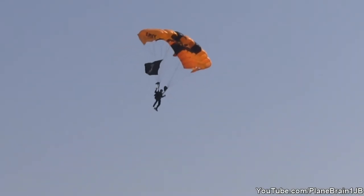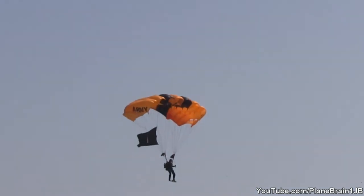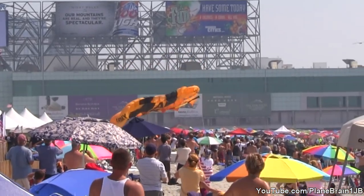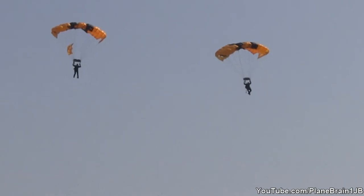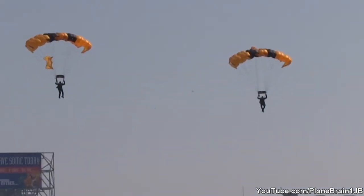With the advanced aerodynamics of these ram air parachutes, it is possible to fly one parachute right up to the hands of another without adversely affecting their flight characteristics. Now, if you thought landing one parachute was hard, try landing two. These jumpers are now broken apart, and they will both come in, splitting the target inside the target area.